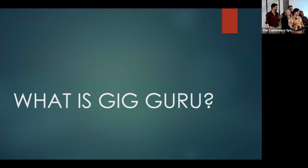Gig Guru is an event suggestion app. You can put in your own city or a city you're going to, and say that you're interested in going to music events. Super cool stuff.